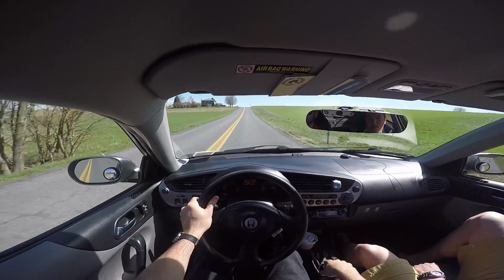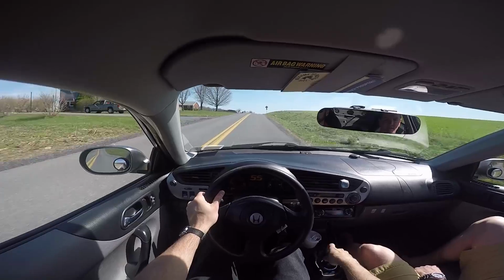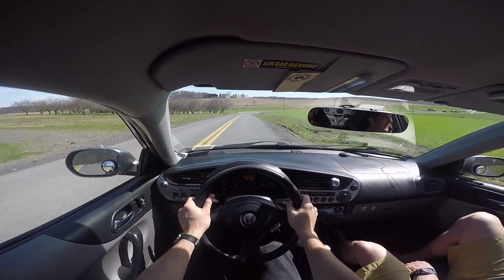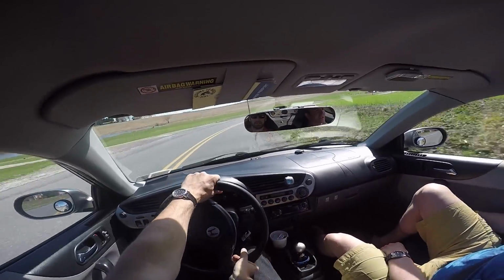There's full-on wide open throttle. All right. Yeah, a lot of assist. You're in second gear going 60 miles an hour. That is tall gearing. Right. Now this is a wild turn, which I will not take weird. I'll keep it in third.